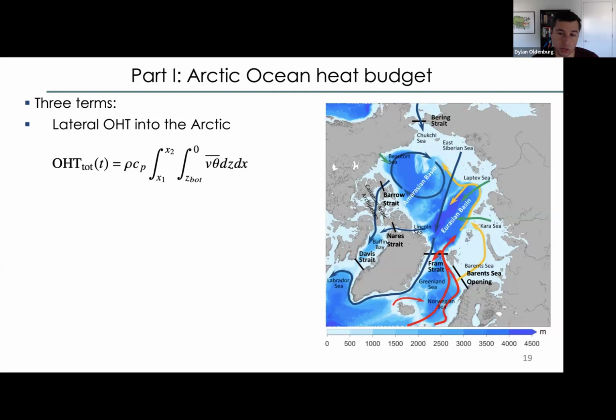This is the total ocean heat transport, which we can take directly from the model output. And the bar here refers to the monthly mean. So this is the monthly mean of the velocity times the temperature, computed on the fly as the model is running, so at a very high time resolution.